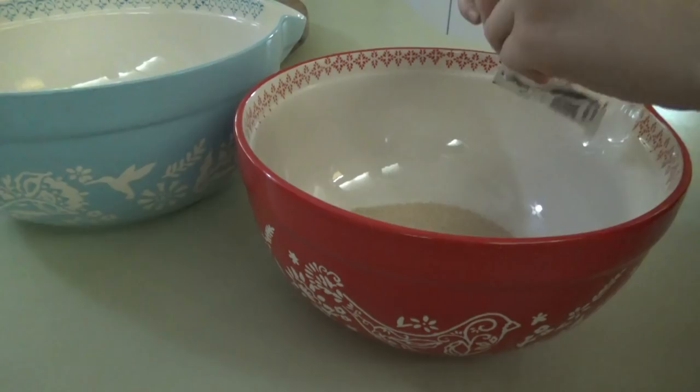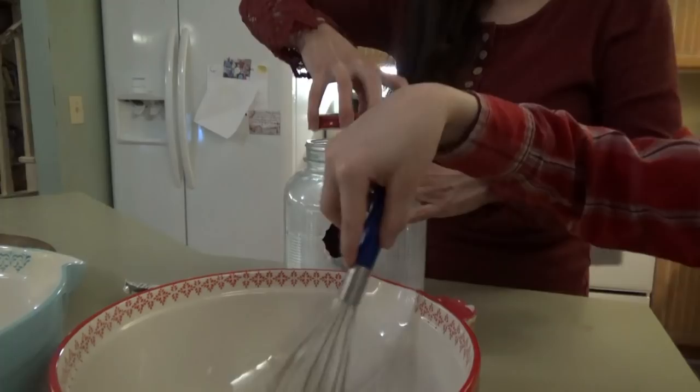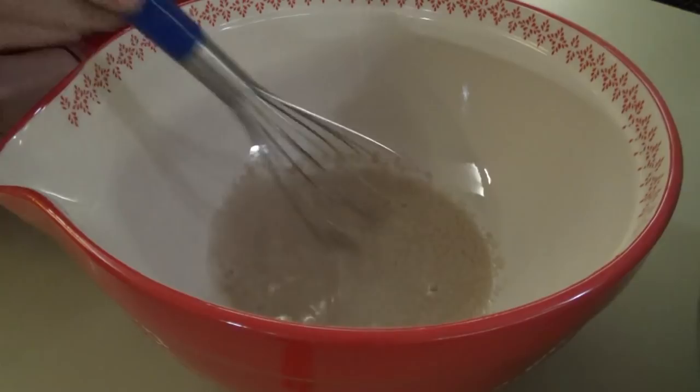I sat out the butter and eggs while I was finishing up cleaning so they could come to room temperature. And Mr. Jonah is helping me make these cinnamon rolls. He loves cinnamon rolls, so he was excited. I'm going to have this recipe down below for y'all. He put in 1 packet of yeast, 1/4 cup of warm water, and I think it was 1 teaspoon of sugar. Like I said, I'll have the full recipe down below.